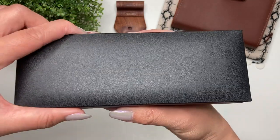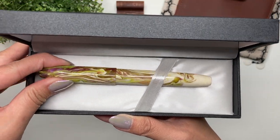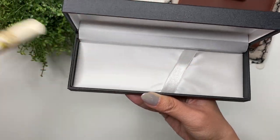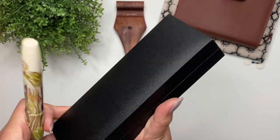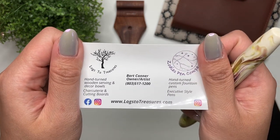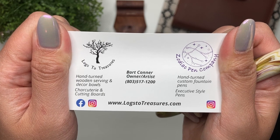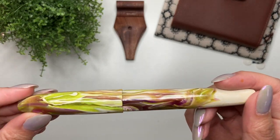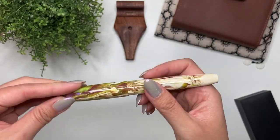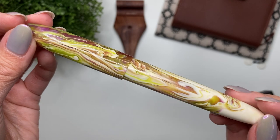This first one is Water Lily Koi. So the package came like this, but then it had a note in it from Jack Hernandez because I sent it straight to him. But anyway, it comes in this clamshell box, and it came with this card as well. Zodiac Pen Company from Bart, who has been amazing to work with. Highly recommend him. And he has different models of pens. This model is the Virgo model, so it is the smaller size. And this is the Water Lily Koi from Jonathan Brooks.